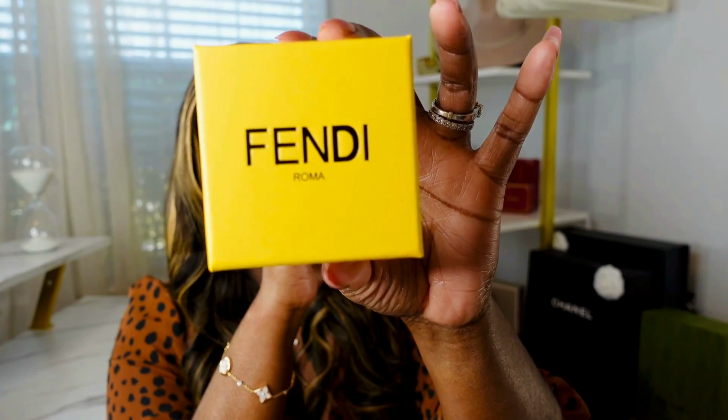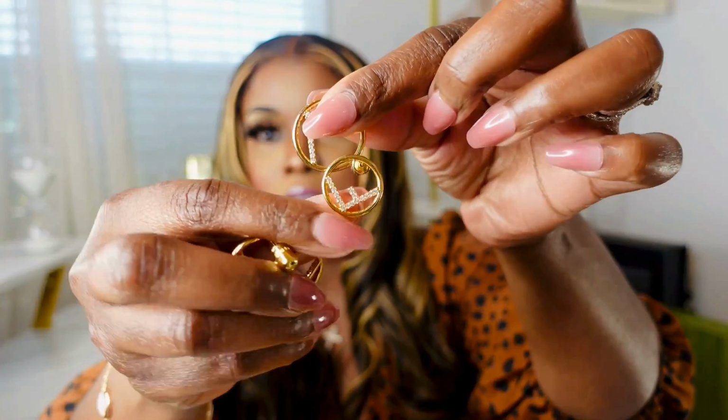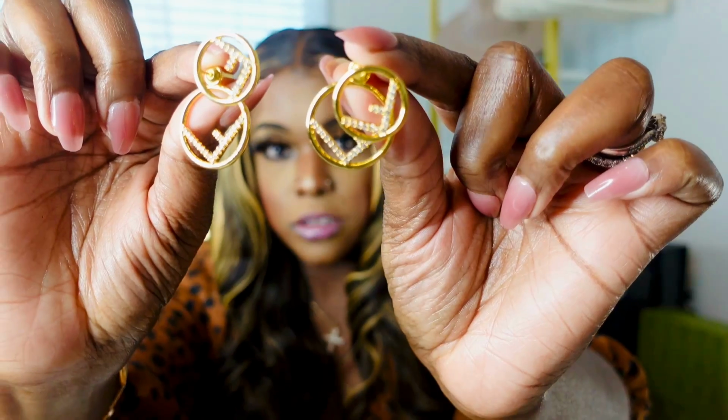Next, we have some Fendi earrings. I love Fendi. This is how the box looks. And let's see what we got up in here. So, these are some Fendi logo earrings. So pretty. Oh my goodness. Let me get it together for y'all. Gorgeous. And these are so unique.